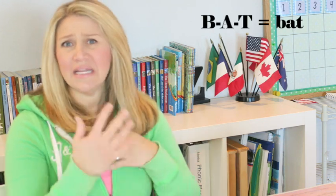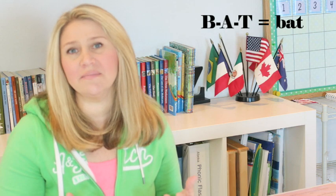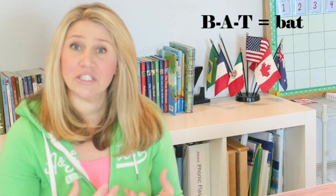And then I think once you get through those initial blends and they're comfortable blending the two letters, then I like to add in a third letter. So we'll put a T at the end. So we'll say b, at, bat, and we'll blend those together. Say it as many times as they need to, repeat it as many times as you need, and they'll eventually start getting the hang of it.